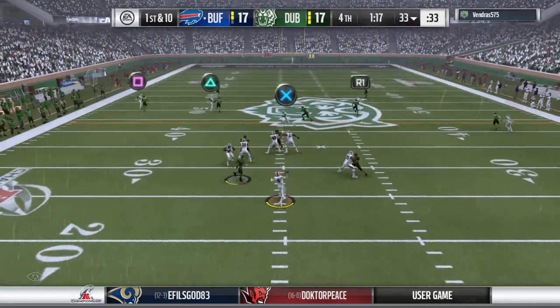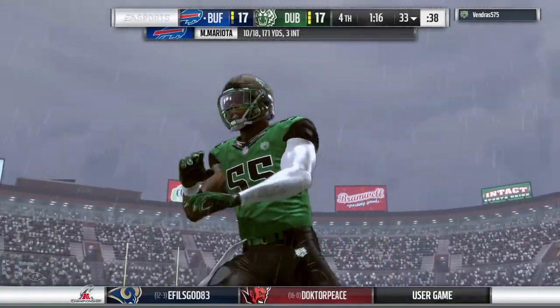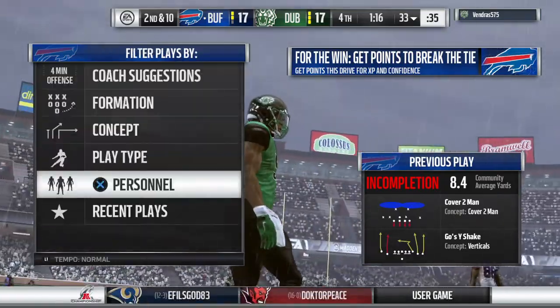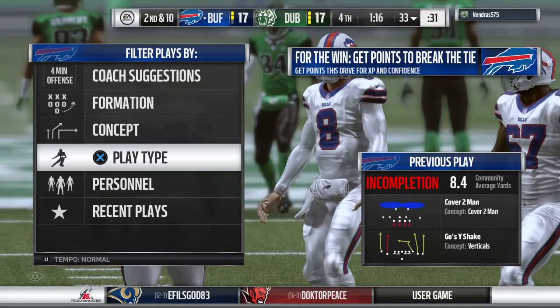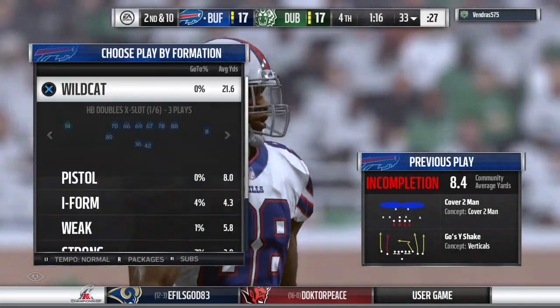Here's Mariota. And after that completion, you can understand why so many teams in the league are emphasizing speed on defense in every position. The tight ends have created so many tough matchups now. If you can't run with a tight end as a linebacker, this is going to be the result every time.